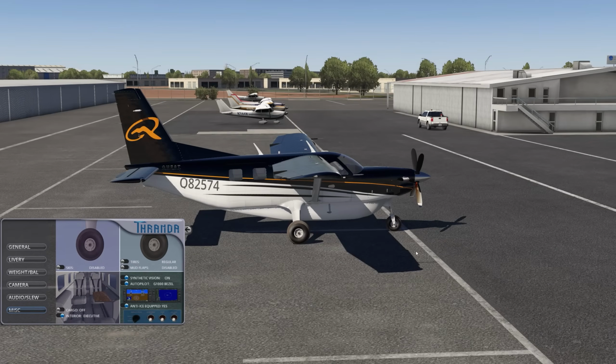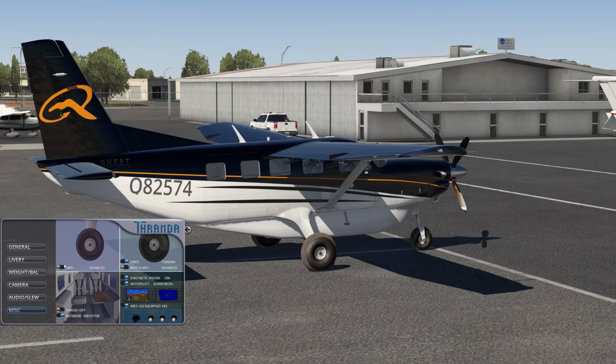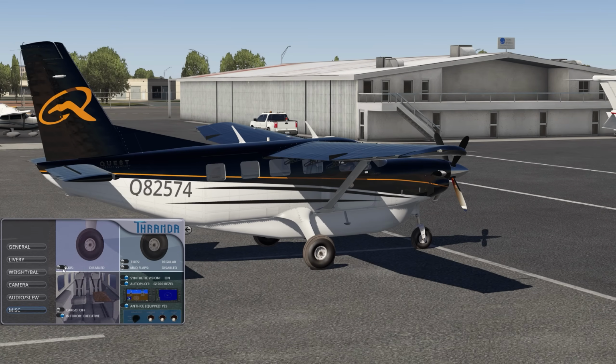So as you can see here in the back of the tire, let me turn it back on, and the tires as well, so different types of tires. You can change to skis, if you will, if you are going to land on an iced runway. You can also change the configuration, as we've seen previously, to a cargo versus passenger configuration.